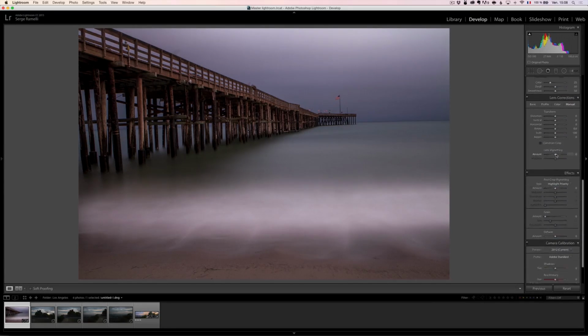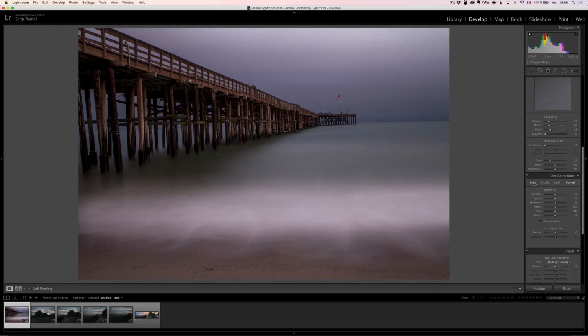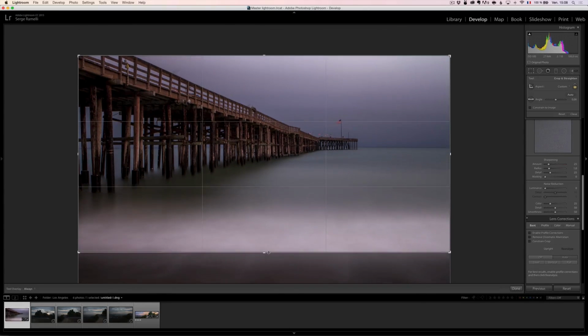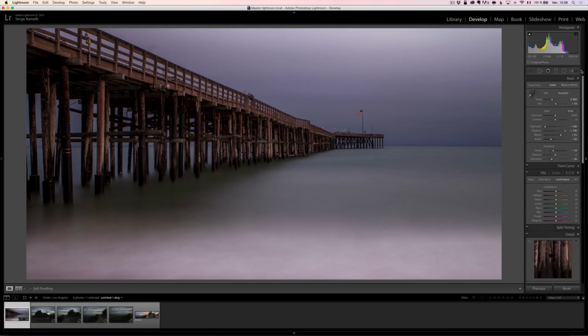Let's go right away to the upright function in the lens correction. I want to see what upright is going to give me. Upright, click on auto. Yeah, not bad. Then I'm going to go to the crop tool, and I think I'm going to crop it right around the white here. I think it's going to be more powerful. Okay. And I think I'm going to lower the exposure on this one, and the saturation even more.